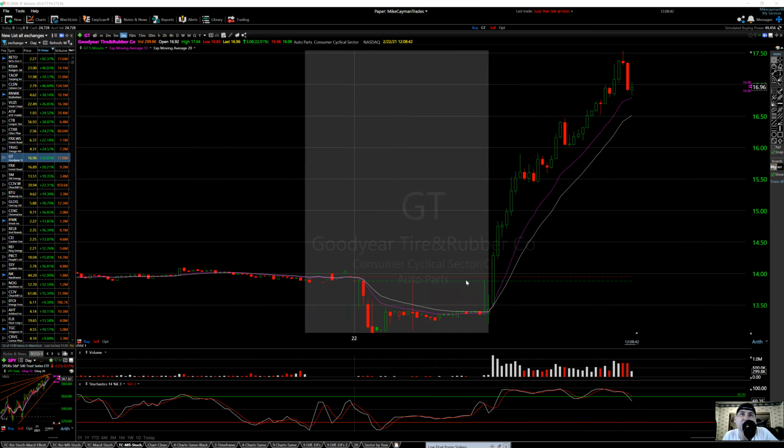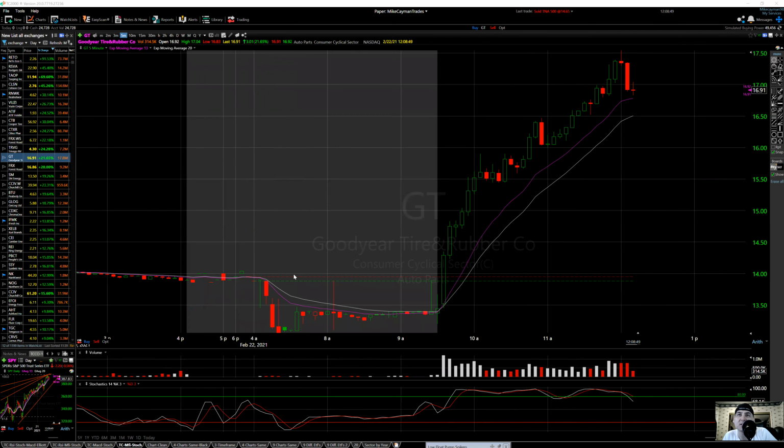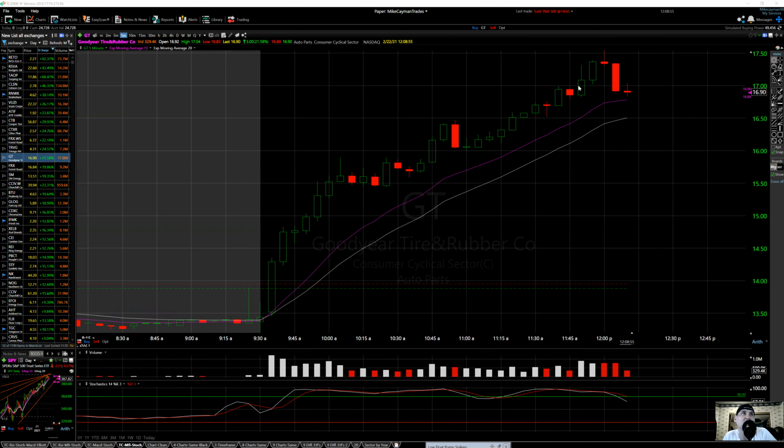So there it was. So this moved up. Big candle, 1450. Pure momentum. But again, look at this. It started low. See this low on my screen? And it's moving high. There you go. 1450 all the way up to 1750. Great long.